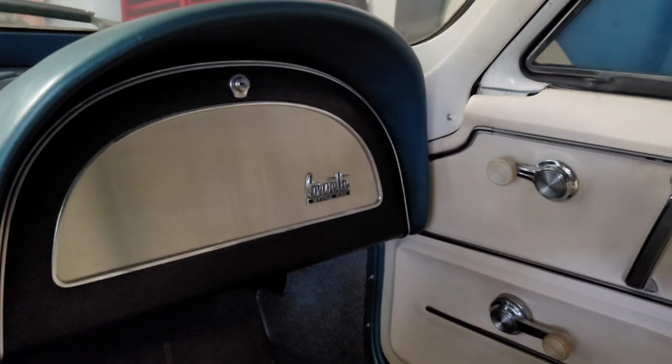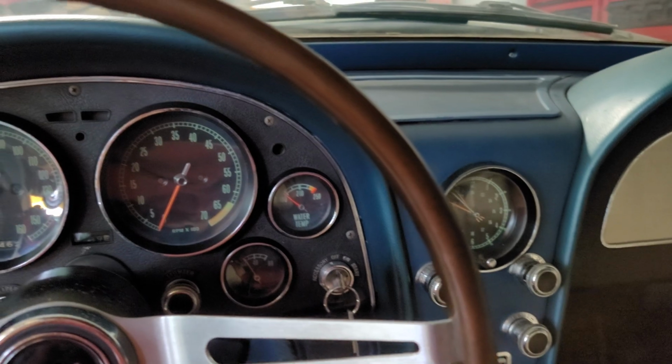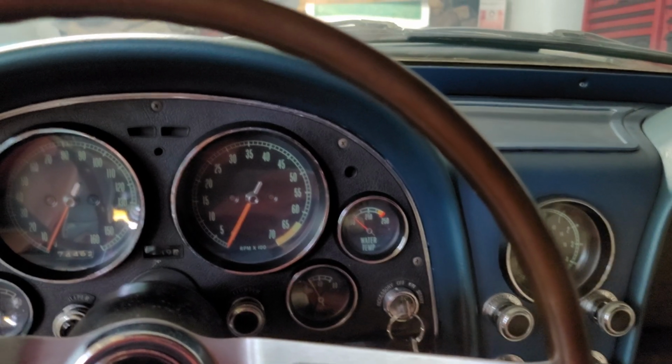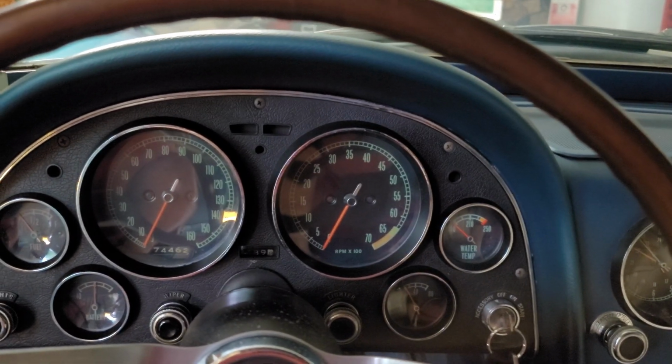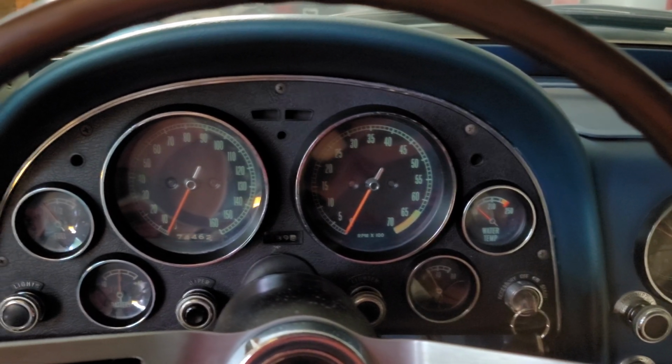So it's a really neat design, though. In fact, I think of all the dash designs on the Corvettes, I do like the 84 through 89 Atari dash, which I've done a video on that one before. I just like the coolness factor of that, because being a child of the 80s and video games and such, that was a cool thing to come out with.